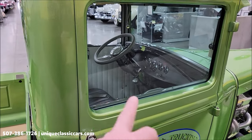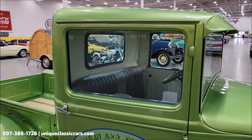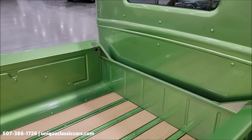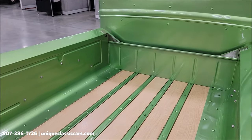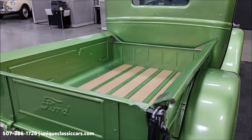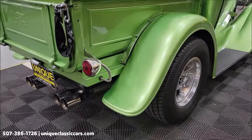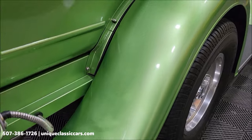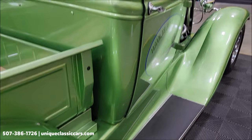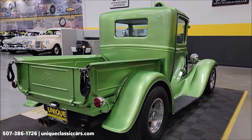You can also see that this glass does have a light tint to it. That is new glass also. Oak bed on this truck, that is like brand new. Sour apple metallic paint, and it is a cool color, as you can see. This is an all steel body with the exception of the rear fenders. There's also a little canister of touch-up paint that will come with this.